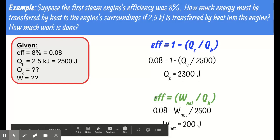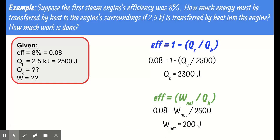Then we can substitute that into our other form of the efficiency formula to solve for the net work done. So your efficiency, 8%, is set equal to net work divided by the heat that's transferred into the engine, to give you the net work of 200 joules.